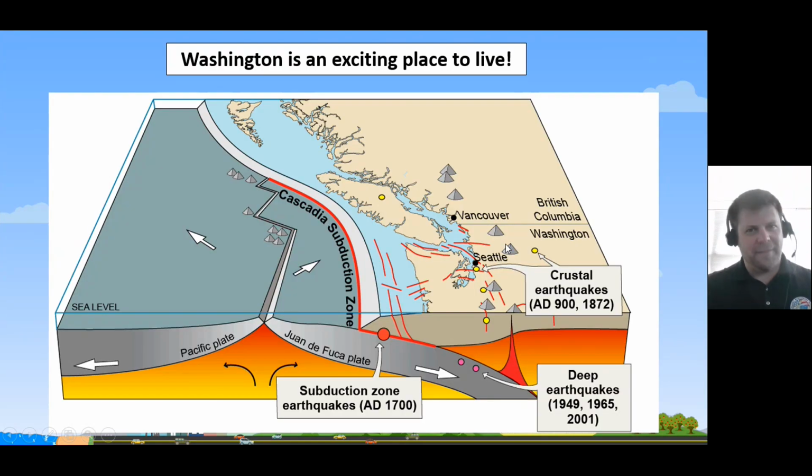So why do we have volcanoes? Why do we have all these hazards? Because Washington is an exciting place to live. We have a map here showing our Cascadia subduction zone, where the Juan de Fuca plate is subducting beneath the North American plate. Our North American plate is a less dense type of rock, so it floats on top of the mantle, and the Juan de Fuca plate is a more dense oceanic crust, so it dives underneath the crust.